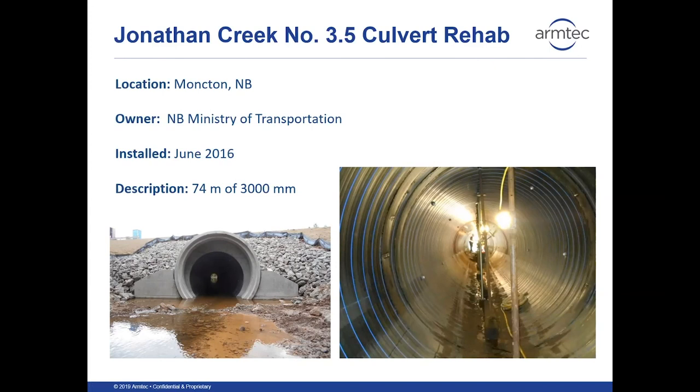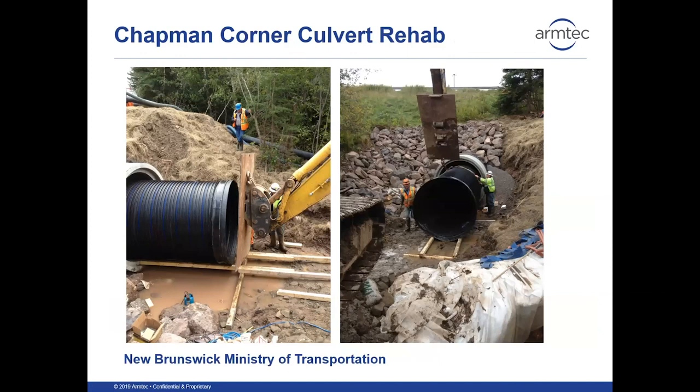The Ministry of Transportation of New Brunswick likes the product. This is another job they did, Chapman Corner in New Brunswick, another culvert rehab. And again, here they decided to push the pipe in. So another method instead of pulling it.